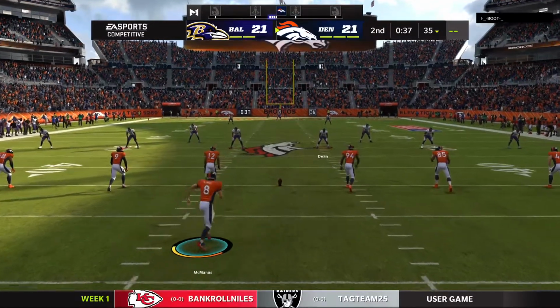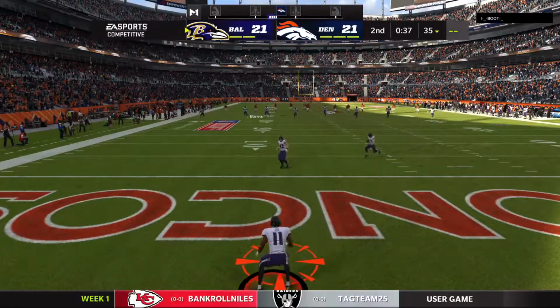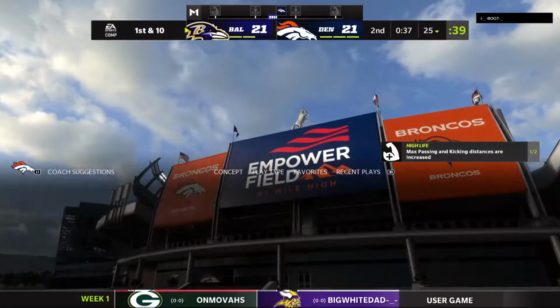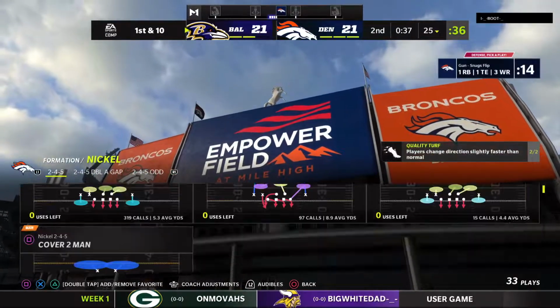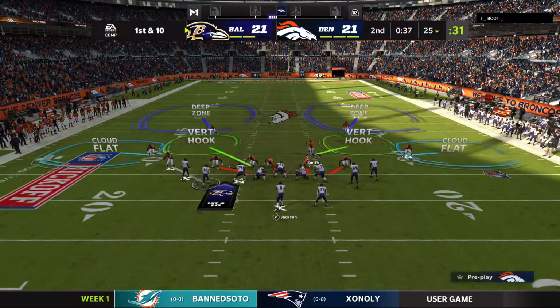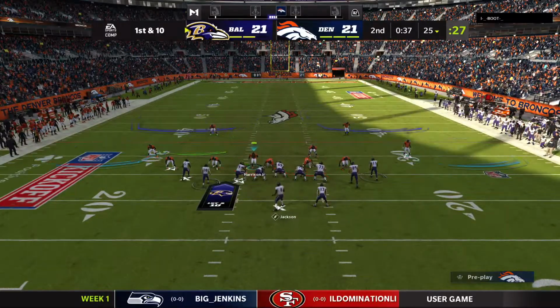A couple of teams locked into a good one here. 21 all the score as the kick's away. And it'll come out to the 25 as he will not attempt to return. The Raven offense set at the line for this next drive. And they've got a little under 40 seconds to go if they want to try to put something together here.